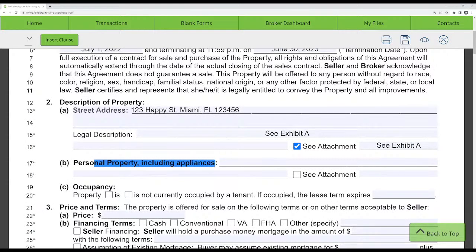Personal property, including appliances. This is where you can list things like the refrigerator, the freezer, the dishwasher, the washer, dryer, things like that. You start listing the appliances. If there's property being sold with the listing, such as maybe the seller is offering the TVs that are mounted onto the wall, or maybe there's a couple couches that are being offered with the listing, you can write that in here and try to fit it in these paragraphs.